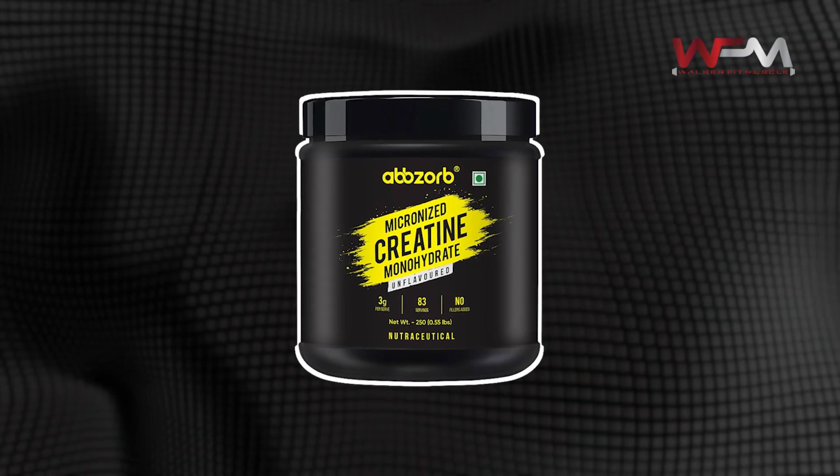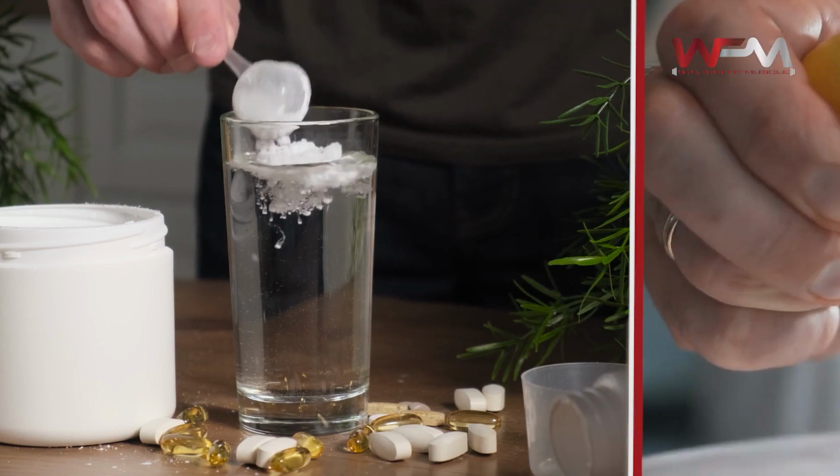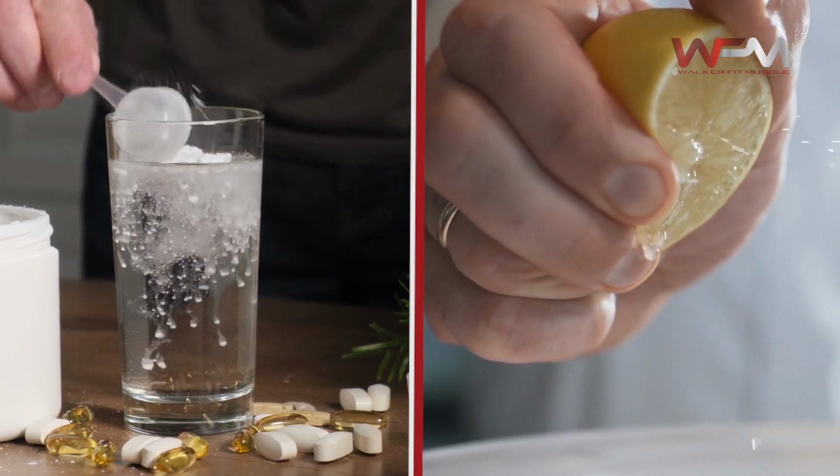Now, second, if you run into problems getting your creatine to dissolve in water, there are 3 different solutions. The first is to just buy micronized creatine, a form which most creatine is in already. The second solution is to slightly heat the water you mix your creatine into. And the third solution is to mix your creatine with an acidic liquid such as juice instead of water.